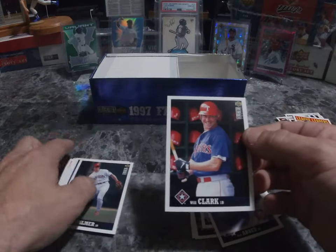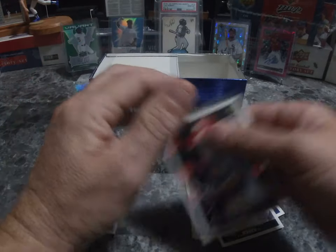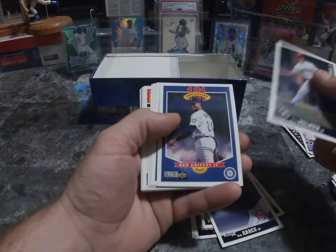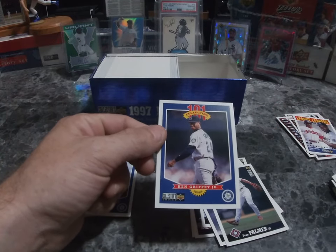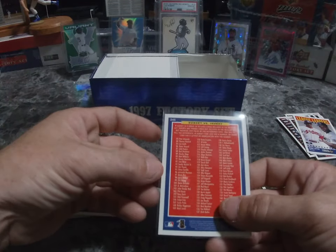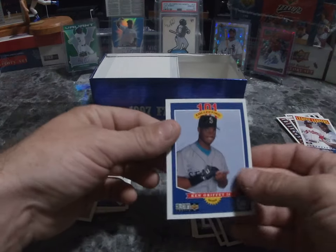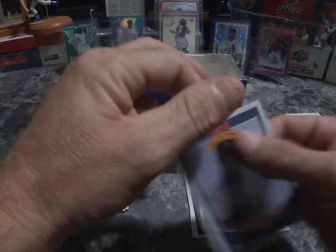Hey, there he is, Will Clark. Another one of my childhood favorite players. Go to my PC. Hey, there's a really nice Ken Griffey Jr. Right after that is another one, and another one. I'll take all those.